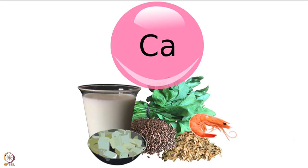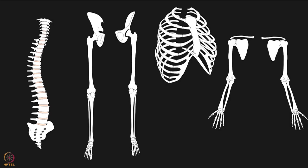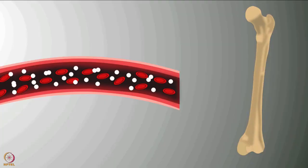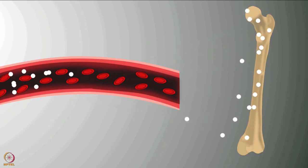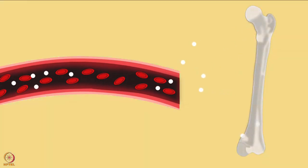Calcium serves many functions in our body. The key function is the development and maintenance of bones. If there is an excess of calcium in the body, it gets deposited in the bones. In case of deficiency, it can be taken from the bones.